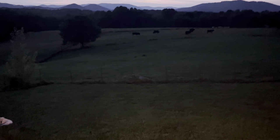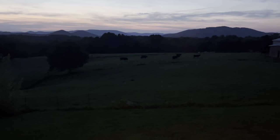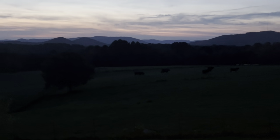But the view outside is beautiful. Should have got a little bit better view when the sun was still out. So they've got some puppies out there. Cattle. But the view of the mountain range, it's just really awesome.